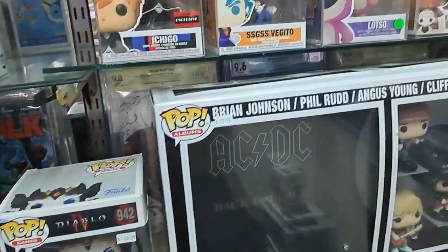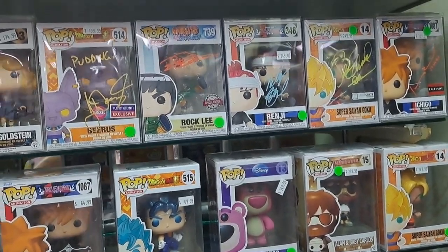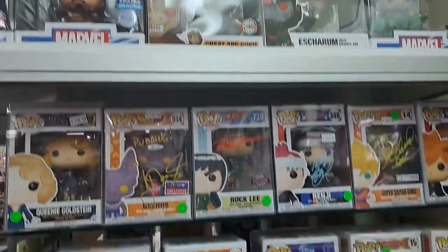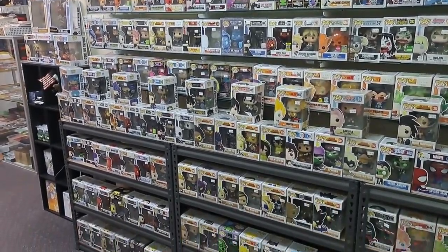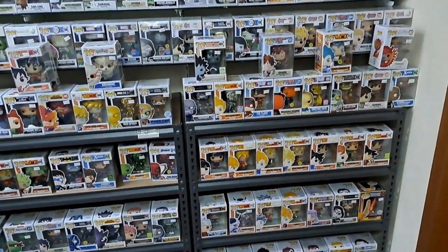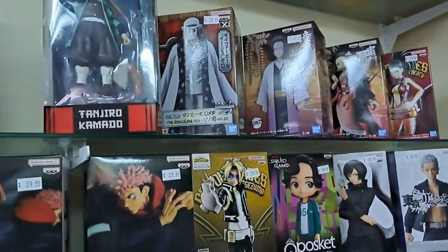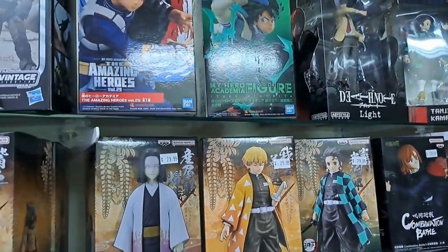And what would a toy slash coin shop be without your classic pop vinyls? Quite a few of them around here too, guys. And pop vinyl's still proving to be popular. Been around for quite a few years now. And I'll just give you a quick pan of pop vinyls in this whole wall. Okay, so come in here if you're missing any to complete your collection. There's also all these anime statues in here in boxes. I'm not too knowledgeable on anime, but if you are into anime, there is some things in here.